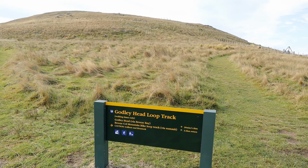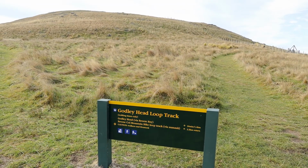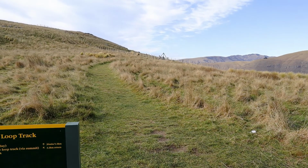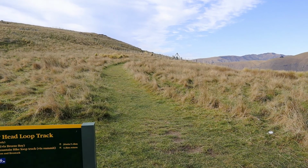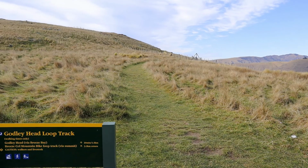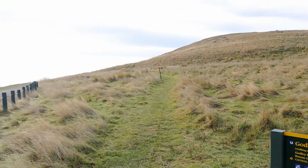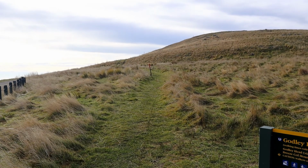And then you can see this is the Godley Head Loop Track. So we're just heading off to the right here and around over that stile and around the side of the hill. That's the way the Christchurch 360 goes. There's also a MTB track that goes up and over this hill here.